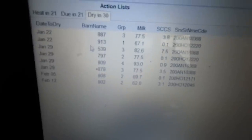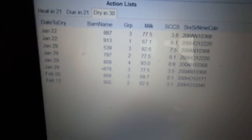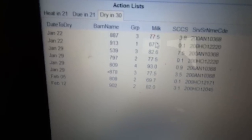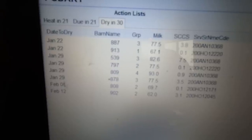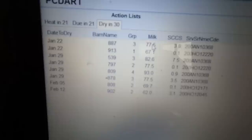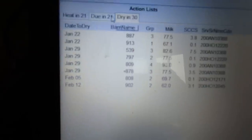So here's the list I'm always watching. It's the cows due to dry the next 30 days. So we have two on the 22nd of January, and it gives them how much milk they had in the last milk test. We'll get these two next week, and then we got four the week after. Sometimes we dry one up early if she's really dropping off in milk production. All these are holding their milk really well, so we're gonna keep them in the tank until it says to dry them off.